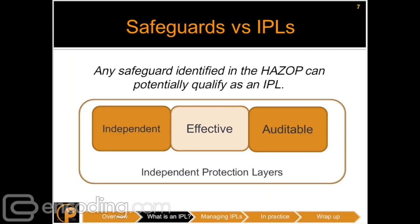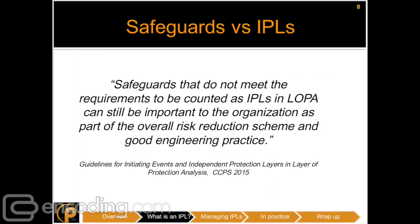Important to note here is I said that we pick only a few safeguards to turn into IPLs. Well, all of the other protection that we have in our facility is still really important. The Blue Book talks about how even safeguards that don't meet the requirements of an IPL are still important for overall risk reduction and good engineering practice. You should not rely on only IPLs for the protection in your facility. Safeguards are important, and you should manage those as well.